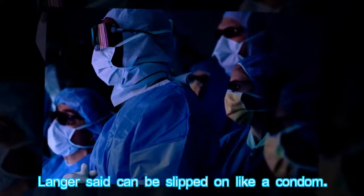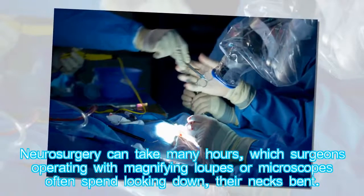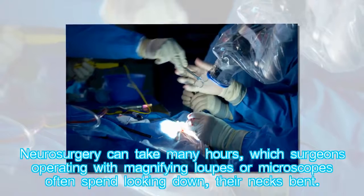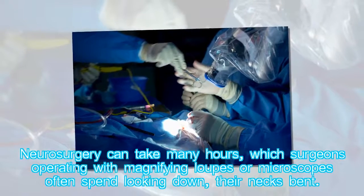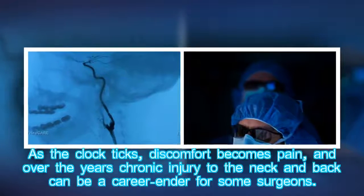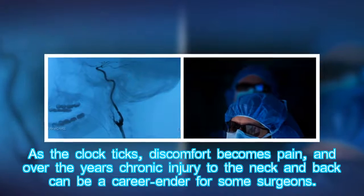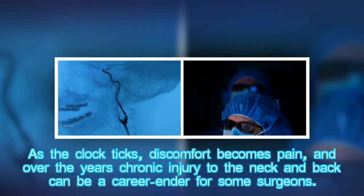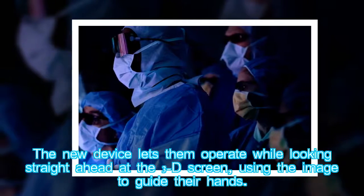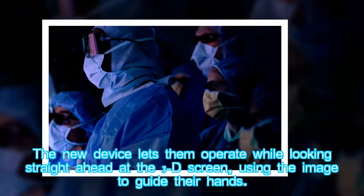Neurosurgery can take many hours, which surgeons operating with magnifying loupes or microscopes often spend looking down their necks. As the clock ticks, discomfort becomes pain, and over the years chronic injury to the neck and back can be a career ender for some surgeons. The new device lets them operate while looking straight ahead at the 3D screen, using the image to guide their hands.